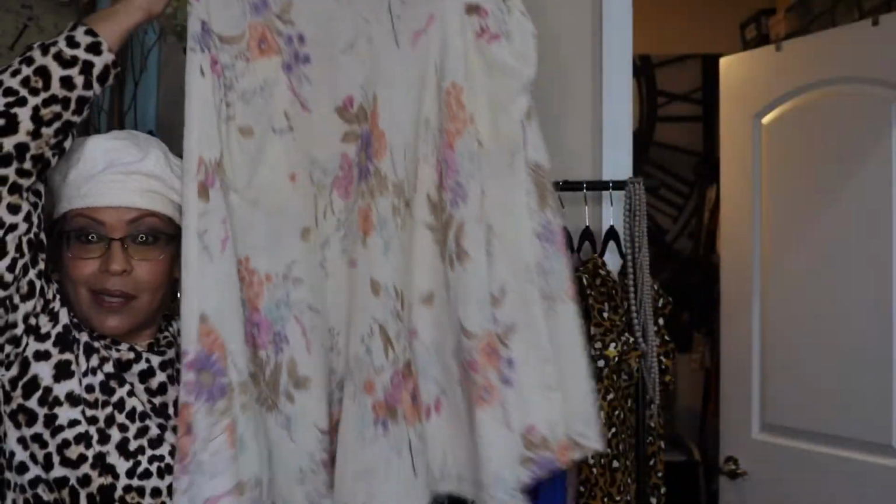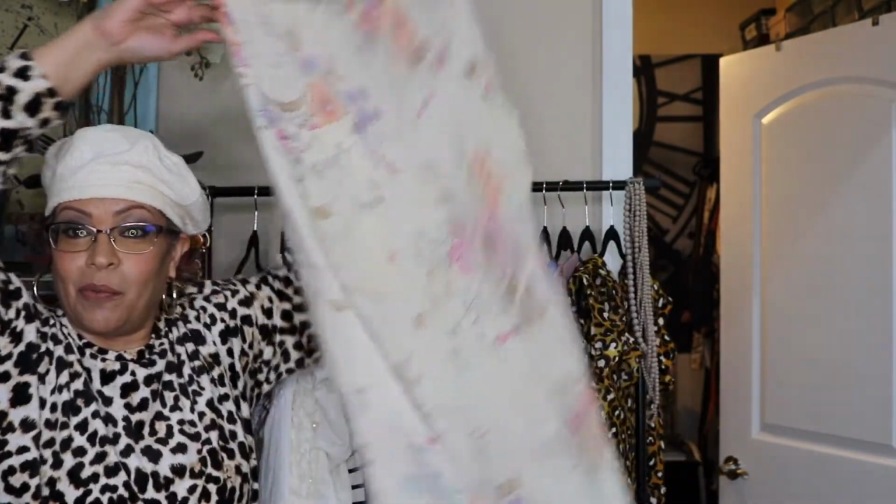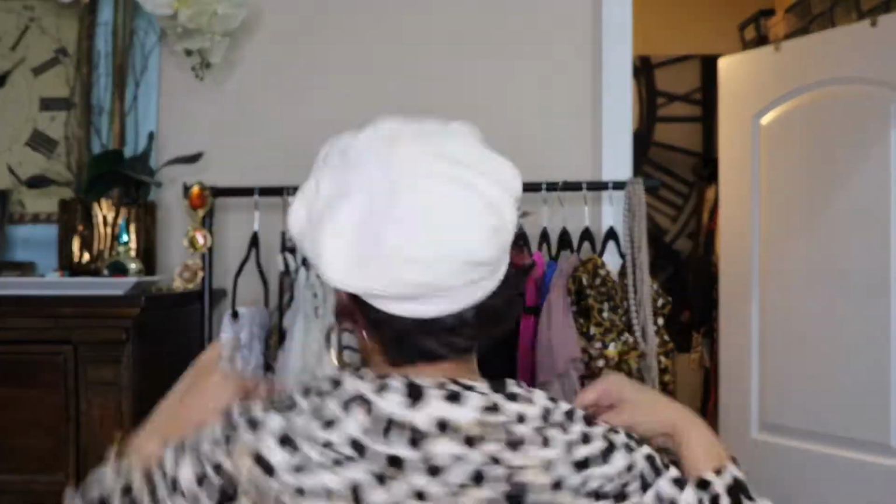Pockets. Okay. Back to these. Look at that. It's beautiful. I feel pretty. That was $4.98 at the Goodwill, half off because it was a blue tag.